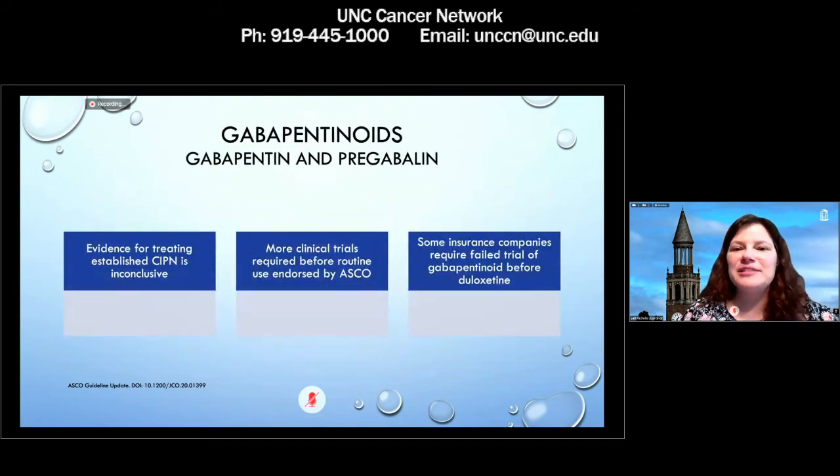Okay, so gabapentinoids, which are gabapentin and pregabalin. All right, so the evidence for treating established chemotherapy-induced peripheral neuropathy is inconclusive. There need to be more clinical trials before ASCO is going to routinely endorse it. Interestingly enough, though, some insurance companies require a failed trial of a gabapentinoid before they'll approve duloxetine. So you have to give your patient gabapentin or pregabalin as a trial to see if it helps before the insurance is going to be like, okay, we'll pay for the duloxetine.